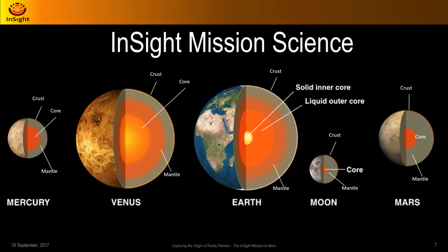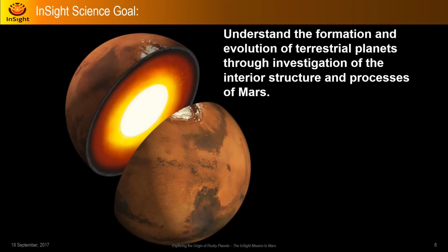To give you an idea of how the inner terrestrial planets compare, this view shows the relative size and interior composition, at least the best we know it today. You can think of InSight as a time machine, and its measurement goals travel back in time more than 100 years to terrestrial seismology at the turn of the 20th century.